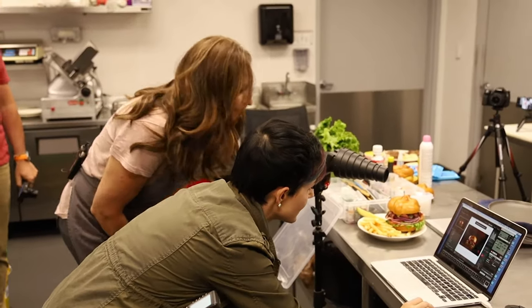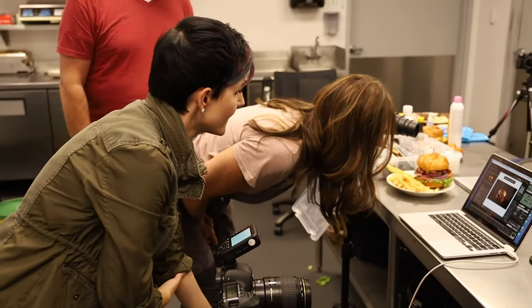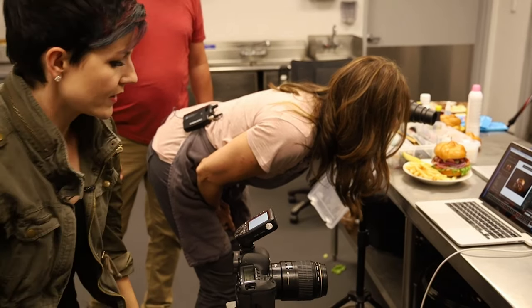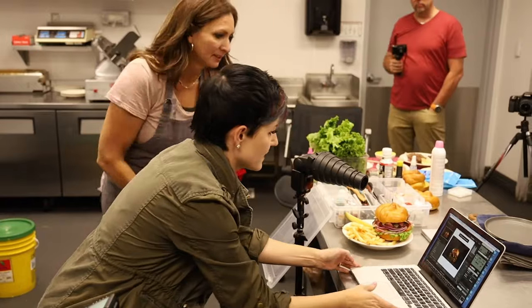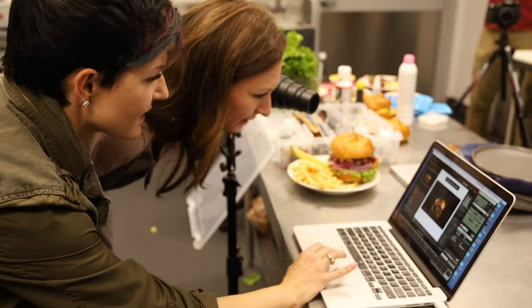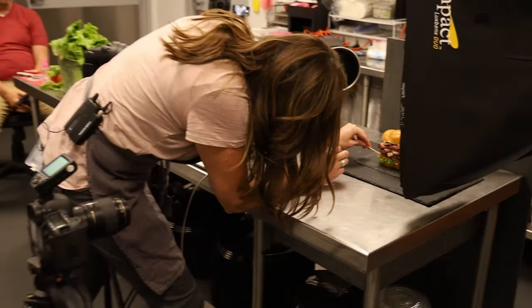I'm looking at what the food looks like. I want to make sure everything looks fresh and that it's shiny, that nothing needs to be replaced, that nothing's out of place, that there's not any weird tangents anywhere. I'm looking at the composition as well. Now, Joanie's also looking at composition, but she's looking more at the lighting and making sure things are in focus.